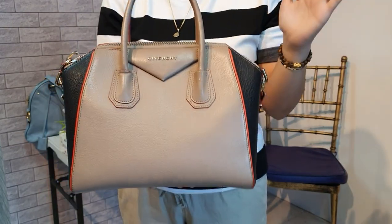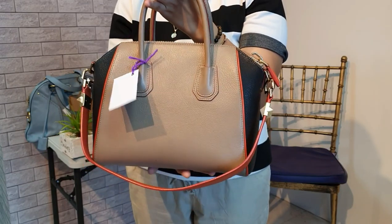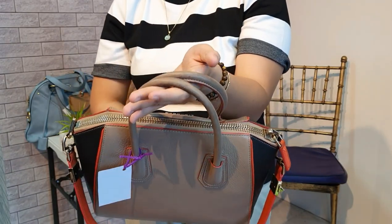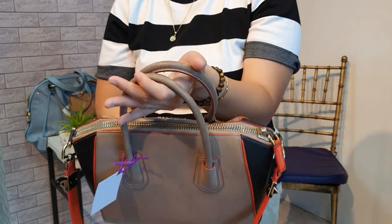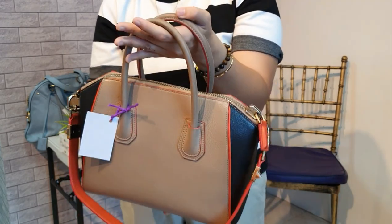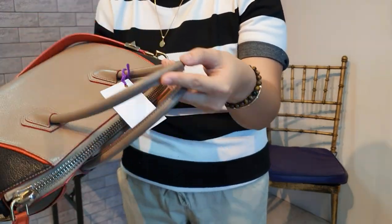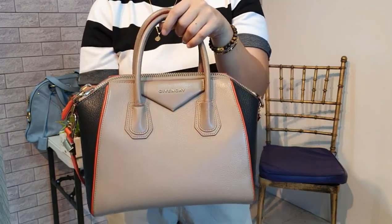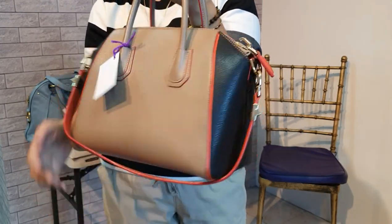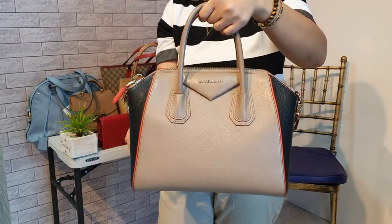So, if anyone wants to buy this bag, we will use our magic para mawala yung mga dirt sa handles. But, I cannot guarantee you na maalis lahat yan. Malalighten yan for sure, pero I cannot guarantee na maalis yan lahat. Okay? But I'm sure professional bags pa, gagawa nila yan ng paraan. Okay? Besides, sobrang mura lang naman ang benta ko nito. This is only 45,000 pesos.